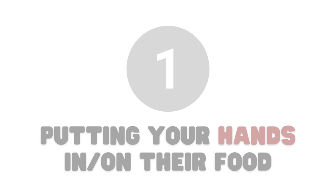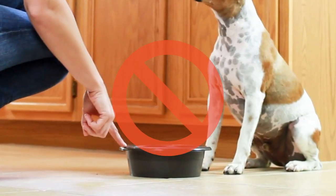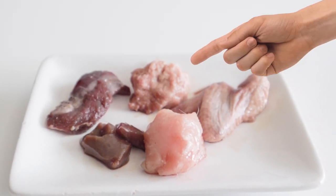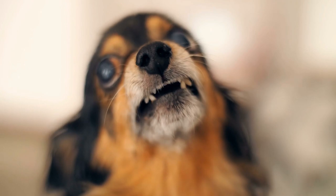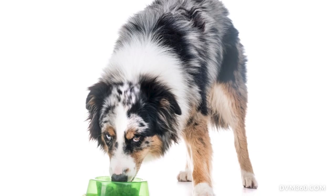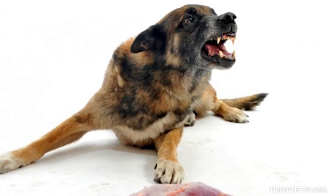Number 1, encouraging them to eat by putting your hand near their food. This is a big no-no, regardless of the food that you feed. But it's something that new raw feeders tend to do when trying to encourage their pet to eat something. Putting your hand in, around, or on your pet's food will promote resource guarding, which is when the animal guards their food. This can be as seemingly harmless as standing over the food or as serious as biting your hand.